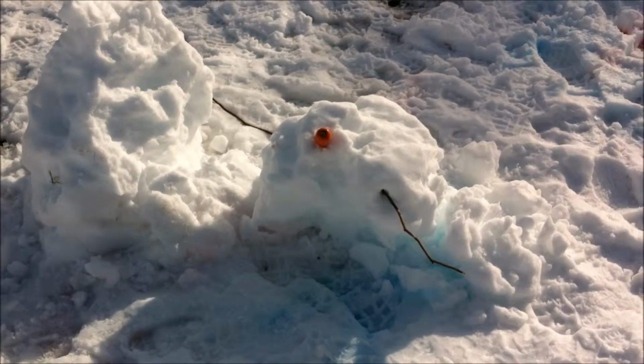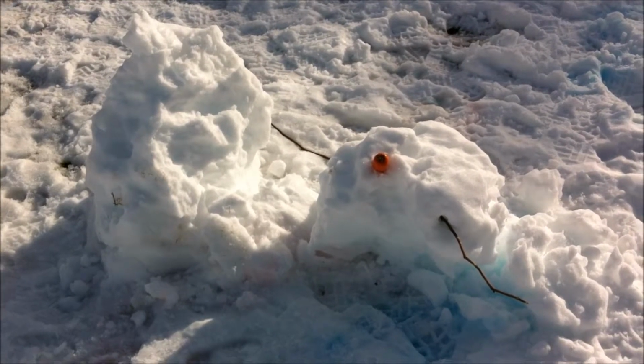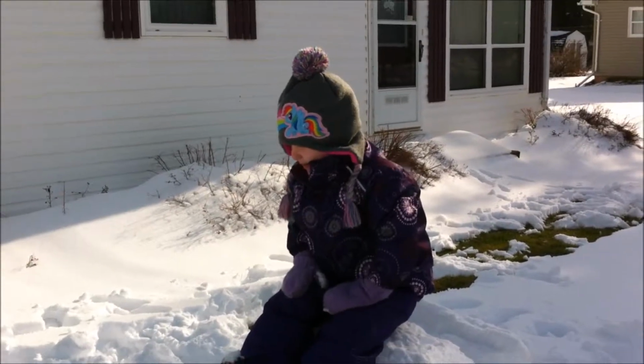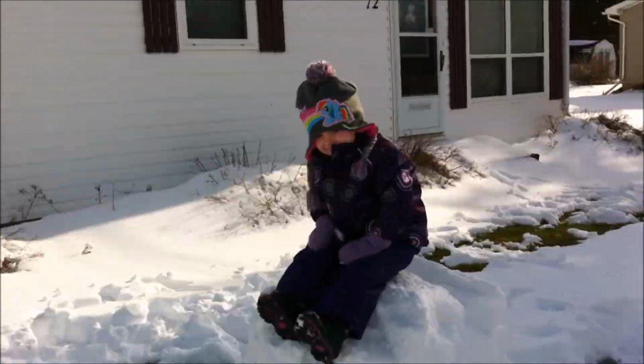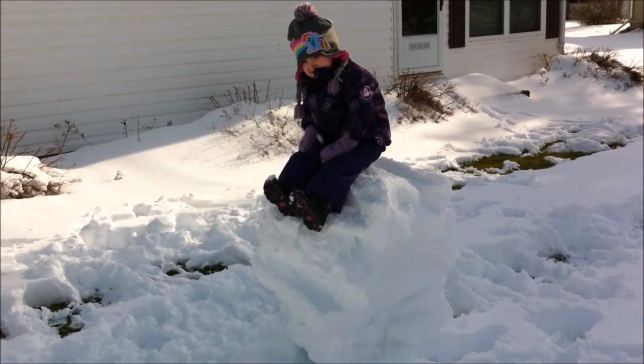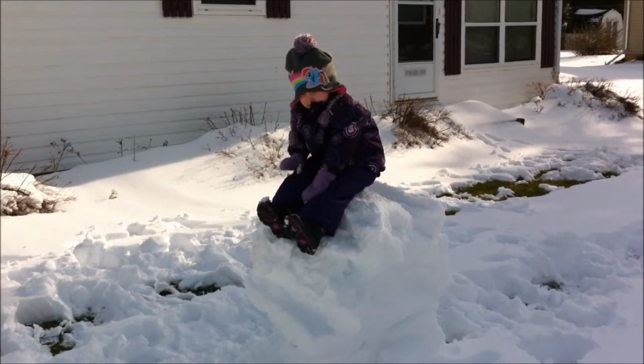Our snowman from yesterday, he fell over. Sit. You want a snowball to sit on? Okay, Mommy will make you one. It's bigger than yesterday. Is it comfy?